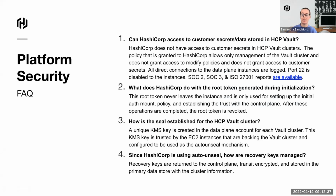This is the AWS account that we spin up that's affiliated with your cluster. All of those connections to that account are logged and made available to customers. We'll also be providing you some sort of platform or control plane audit logs so you can see on our end what we are doing maintenance-wise, if you ever need to do that. The root token that we use to set up your Vault cluster is only used for initial setup and then immediately revoked on our end.